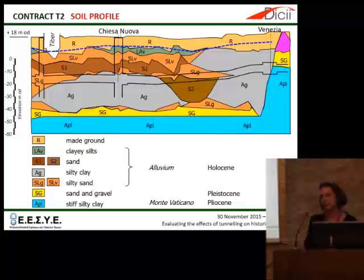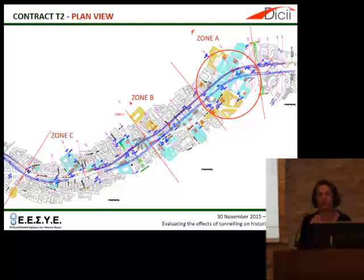Now, this is a more detailed plan of the Renaissance part of the route, so this is what I'm going to talk mostly about in this presentation tonight for reasons of time. And based on the results of all the geotechnical site investigation, in situ tests, and laboratory tests, the geotechnical characterization of contract T2 was subdivided into 3 zones, which are called A, B, and C. I mean, I guess it could be 1, 2, 3, whatever. Anyway, they are quite homogeneous from the point of view of the soil profile.